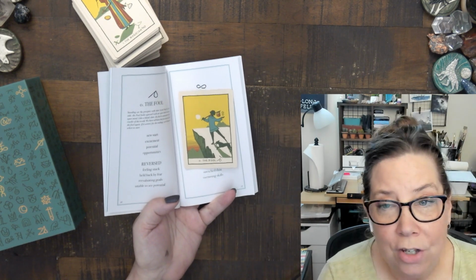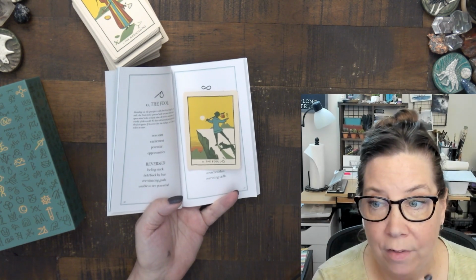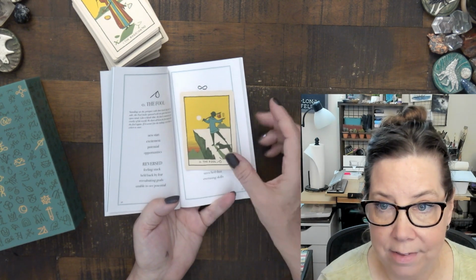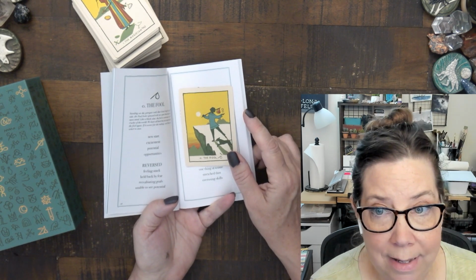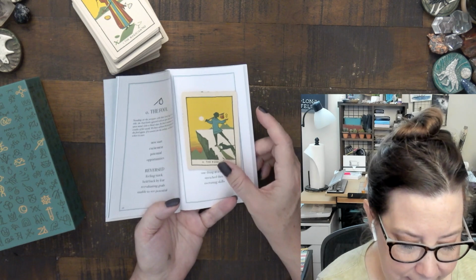I don't need guidebooks that have pages on it. I think when they're done really well, it's wonderful to see, but it's not something I primarily look at, especially with tarot. So I have to say, I think this is plenty to dip you into the meanings, with the understanding that if you're going to dive into tarot, you're probably going to have other books like that.